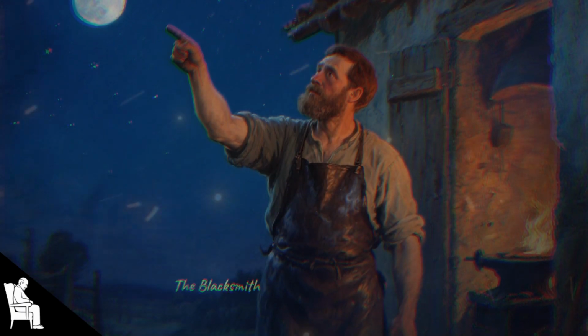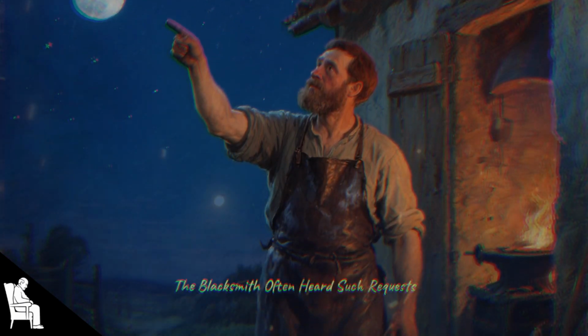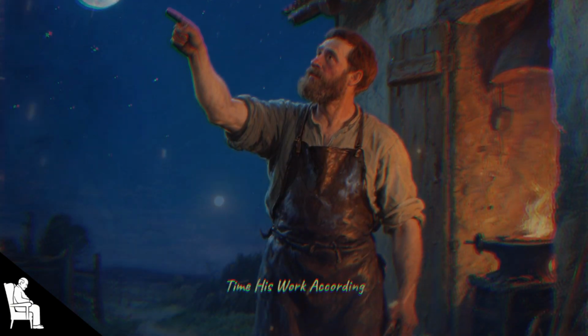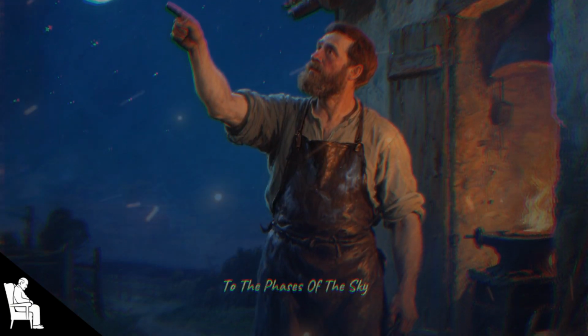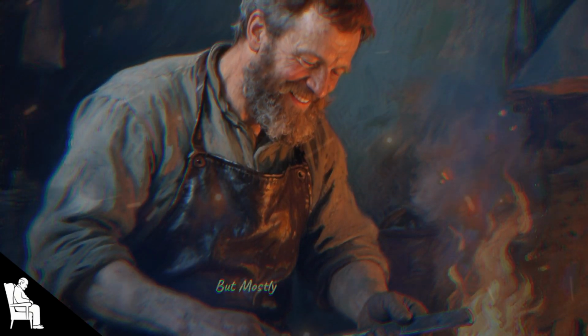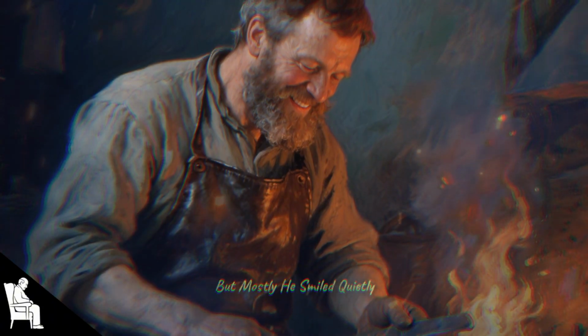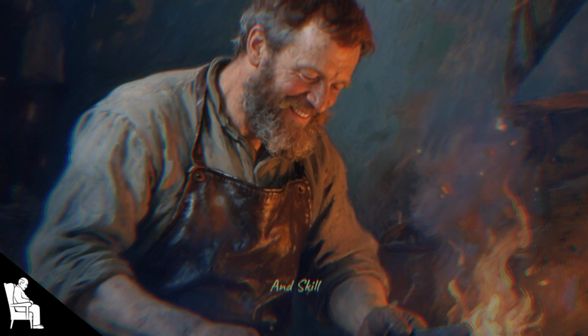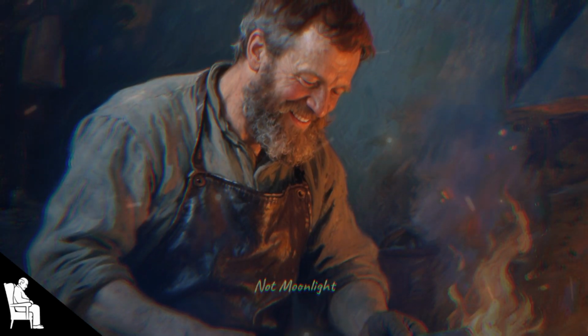The blacksmith often heard such requests, villagers asking him to time his work according to the phases of the sky. He humored them sometimes, but mostly he smiled quietly, knowing that the real magic was patience and skill, not moonlight.